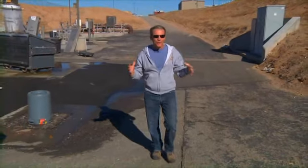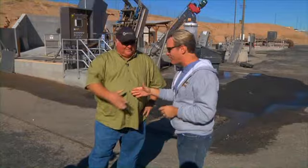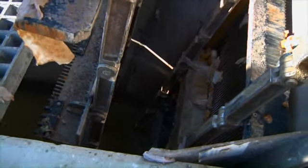On a bright, beautiful morning up here in Adelanto, although the smell is something to talk about. I'm here with Dave. How you doing? Good. How you been? First of all, what am I smelling? This is the beginning of the wastewater treatment plant.